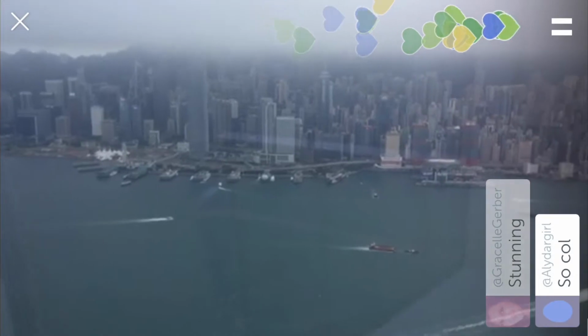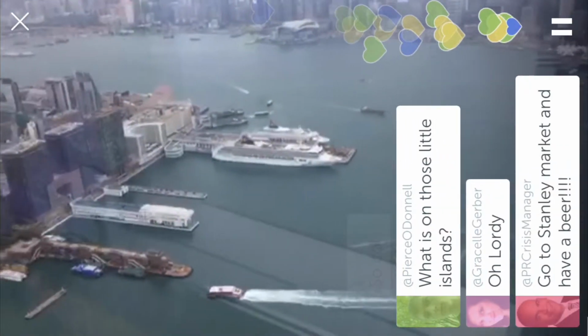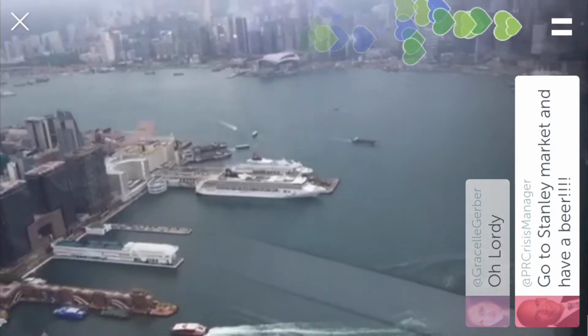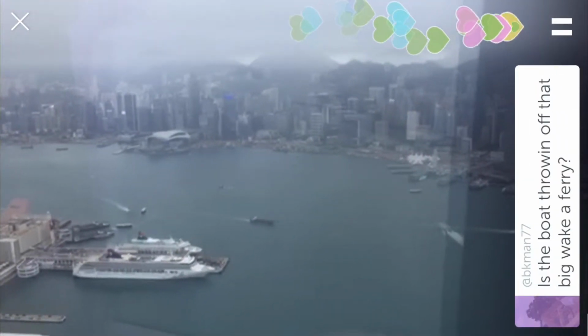Those little islands are small islands. There's about 100-some islands in Hong Kong. Many of them are occupied. Here you can see a ferry coming in from Macau. Everybody lost money that's on that ferry. If they won money, they're on the helicopter. The big wakes are behind those boats because those are big, high-speed catamarans and hydrofoils.